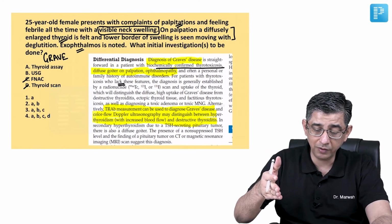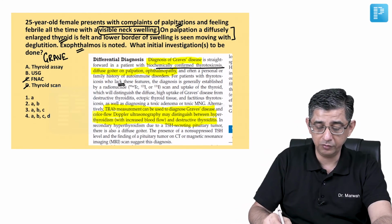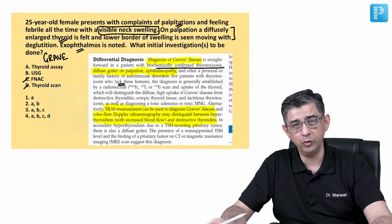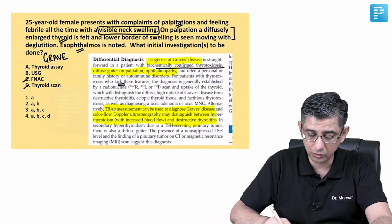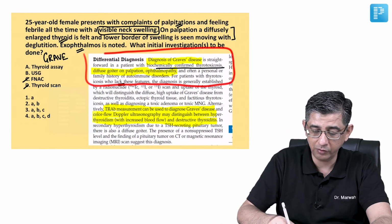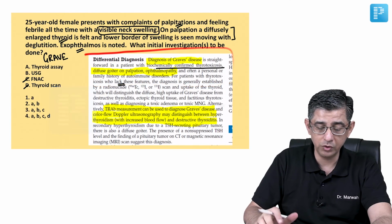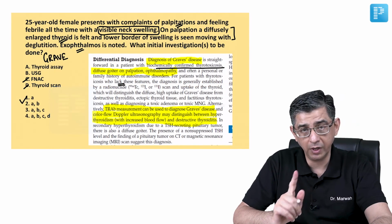But considering that we are saying this is a young female, with the statements that I've highlighted in the first line, and I spoke to people who specialize in endocrinology also, they were very particular about the statement of Harrison that this is definitely one of the clinical dictums and rules which is to be followed. So the correct answer for this question is option number A.